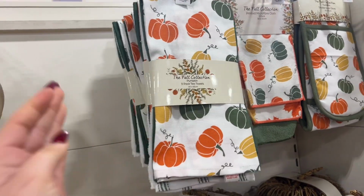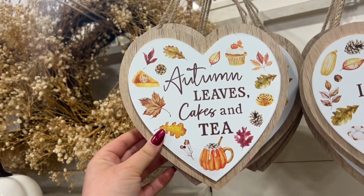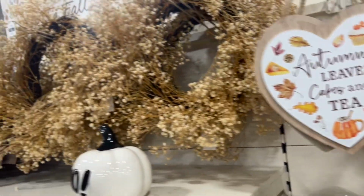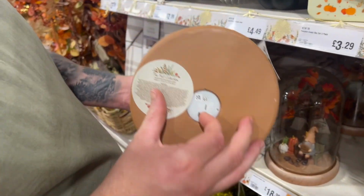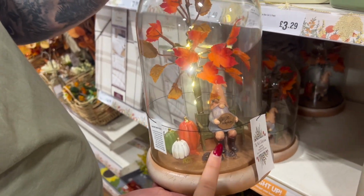Nice. I like those. That's nice. Autumn leaves, cakes and tea. These are really nice, Ben. These mini wreaths as well. What you got? Oh, look, he's cute.